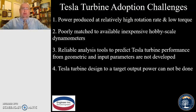Power produced by Tesla turbines comes at relatively high rotation rate and low torque. What that means is that they're poorly matched to available commercial off-the-shelf dynamometers. In my world, that's hobby scale dynamometers that are meant for RC cars. In my experience, Tesla turbines don't produce enough torque to even spin up a commercial off-the-shelf hobby scale dynamometer. So I've had to build my own dynamometers, which is quite expensive, which negates the cost benefits of using Tesla turbines to begin with.